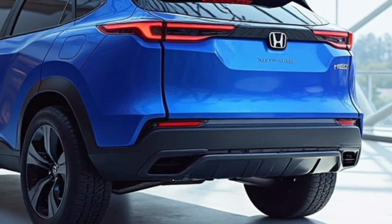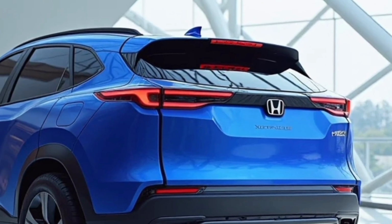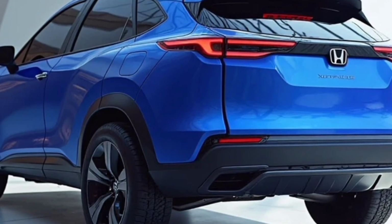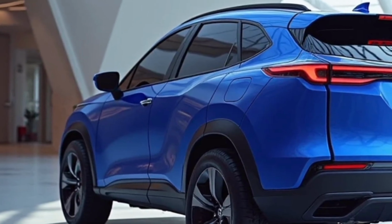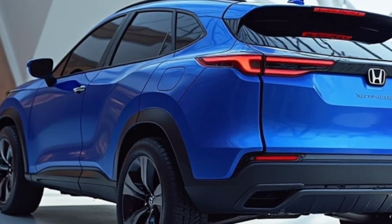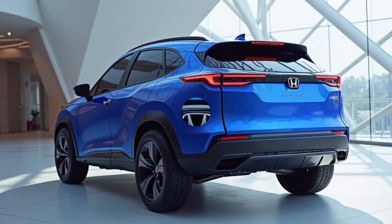Moving to the inside, the Honda Zero SUV represents a completely new experience compared to what Honda drivers are used to. The interior is minimalistic, yet advanced, offering a futuristic cabin where technology and comfort come together seamlessly. Instead of an overload of buttons and switches, the SUV uses digital touch interfaces, expansive screens, and voice-controlled AI systems that make the user experience intuitive and effortless.